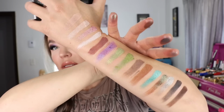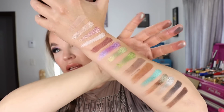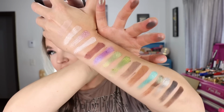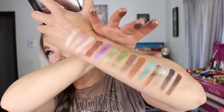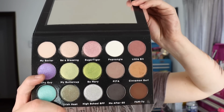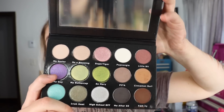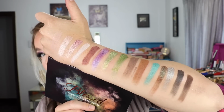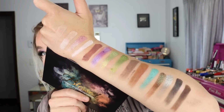See, even though there are like some bright shades in there, it's, to me, just a very wearable but still really pretty palette. Nice pigmentation. Again, the shadows are super easy to work with as well. So that guy right there is the Sydney Grace and Glitzy Fritzy Blessed eyeshadow palette that's coming out on the 7th. So again, on Wednesday.